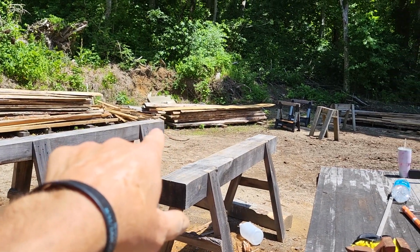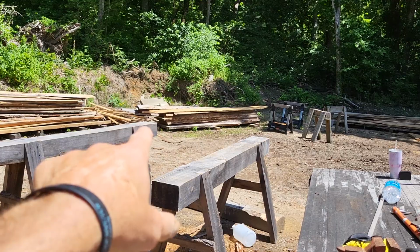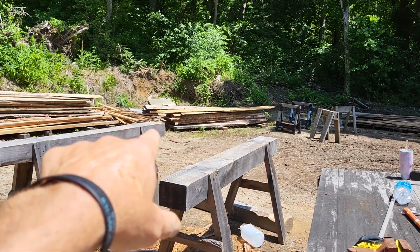And I was going to cut them into 2x4s. I think I'll cut the smaller ones into 2x4s and just give him the bigger ones, because he kind of wants them big. He doesn't want small stuff.